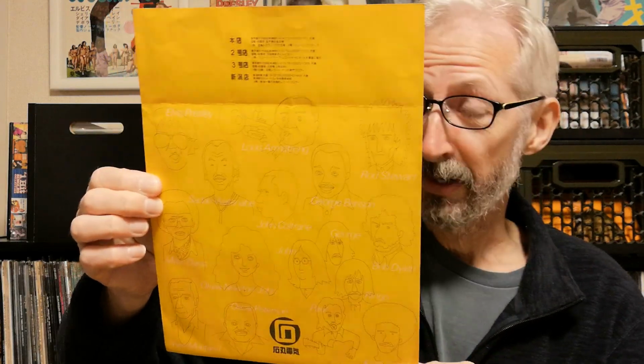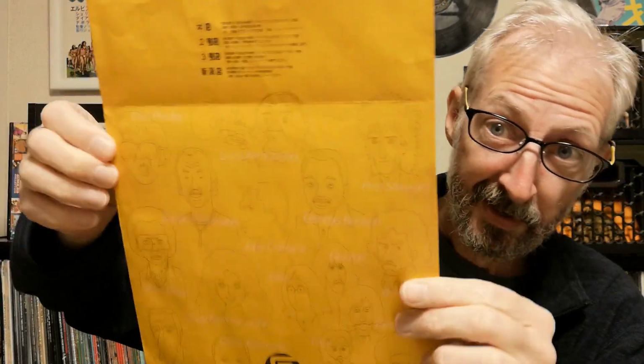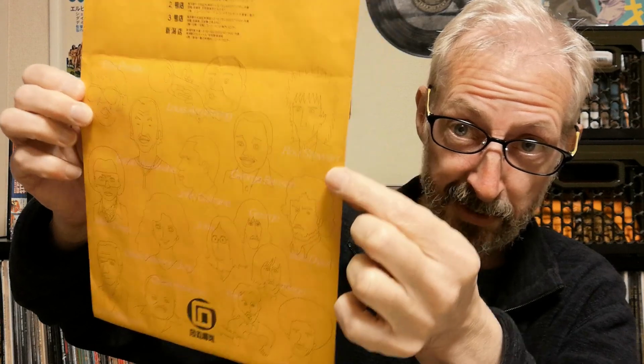I do actually have a couple of record bags that might be of interest. This is a 7-inch record bag from Ishimaru Denki. This company's still going, although they don't sell records anymore. And look who's there in the top corner in his shades. You've also got the Beatles on there somewhere down here, and I think there's Bob Dylan over there as well, Rod Stewart, and so on. And there's a plastic version as well.